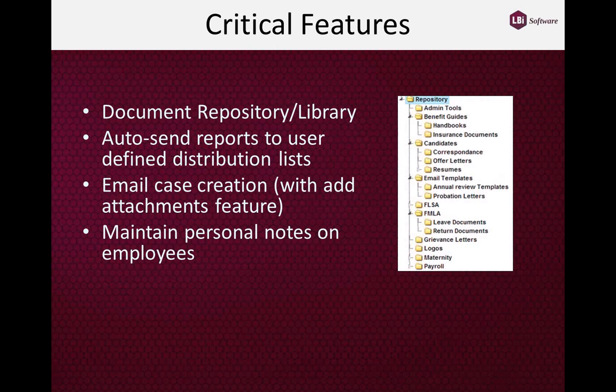We also include a document repository. This is different than the wiki knowledge base. Remember, the wiki knowledge base stores all of the text of all of your HR documents in a searchable format. The document repository provides you the ability to store those physical documents, Word docs, PDFs, Excel spreadsheets, forms, whatever those may be, in a Windows Explorer style view, so you can easily access these applications, these forms, and these documents without exiting from the HR HelpDesk system. You can access them for reference purposes or to attach to cases, do whatever you need to do with those documents.